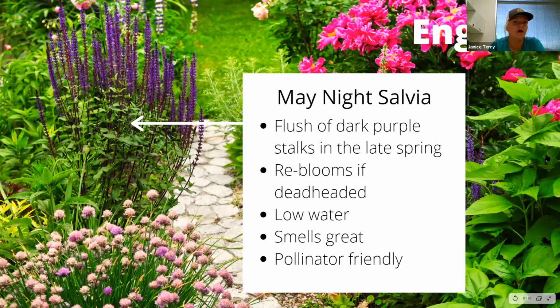They're an extremely low water plant, so while this one is going to work in an English style setting, it's also going to do really well in a lush, low water garden as well. It smells really good. Salvias are sages, they're synonymous. Salvias equal sages. So they smell really good. And if you've noticed these plants around, you've probably noticed that they are usually covered in bees. So if you're looking for plants to put in a pollinator garden, this is a really good option.